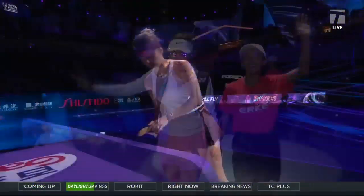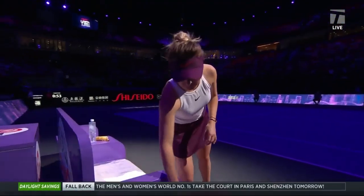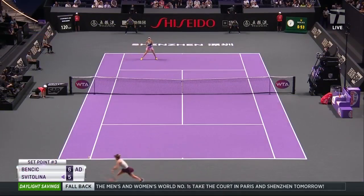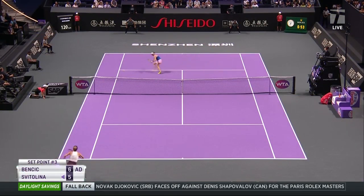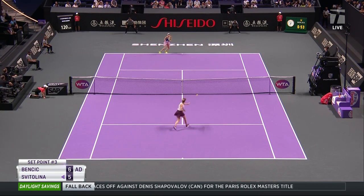And one part of her game that's really shocking me is the number of aces, 2 matches in a row. She had 16 aces today in this match. She had 11 in the round before. You don't think of Svitolina as an attacker.